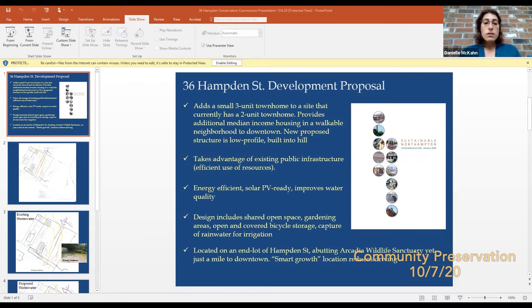The new construction is energy efficient. It's going to be solar PV ready. The development will improve water quality, which we'll talk about today. The design includes shared open space, gardening areas, open and covered bicycle storage, and capture of rainwater for irrigation. It's located on an end lot of Hamden Street, abutting Arcadia Wildlife Sanctuary, but it's just a mile to downtown. So it's a really nice smart growth location that has a lot of amenities, but also reduces driving.